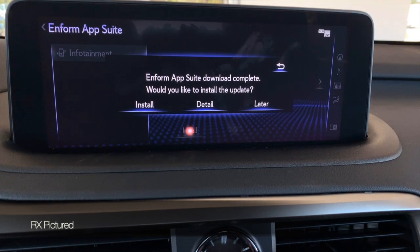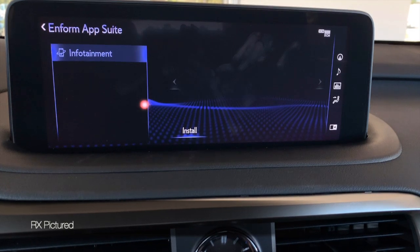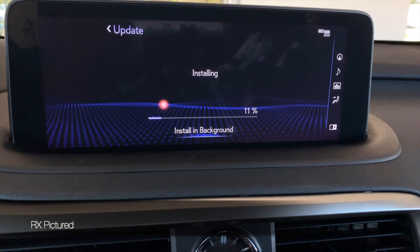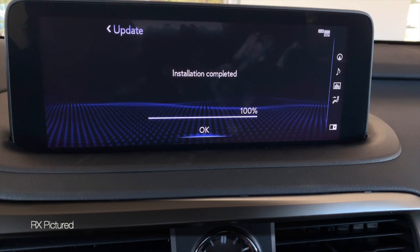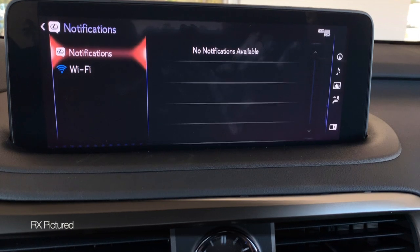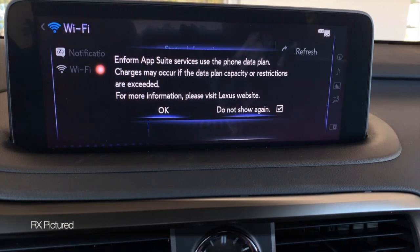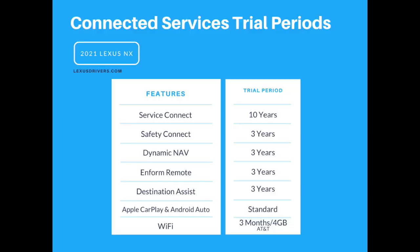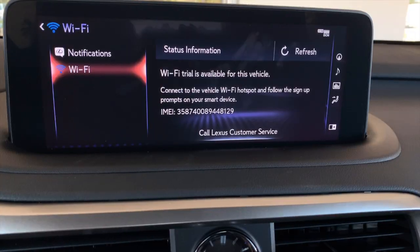Your next step will be to install. This lets you know that you're not able to use the apps while you're installing. Just click continue. The install is very quick. Once it's complete, click OK. This screen is just a reminder that you do have a Wi-Fi trial available for this vehicle. The 2021 Lexus NX uses AT&T for the Wi-Fi services.